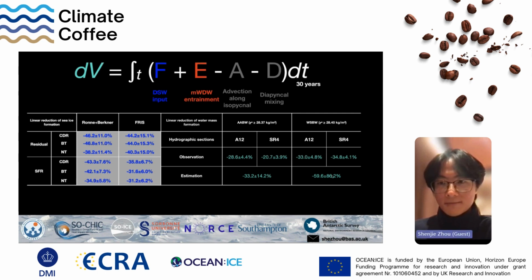But there are some issues with the bottom water estimation, and that's mostly because the numbers that we use to estimate the bottom water volume for each of these terms are actually coming from an inverse model method, which is not very well constrained, so we end up with very, very big uncertainties here.